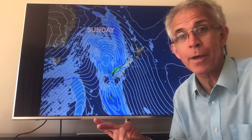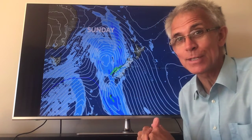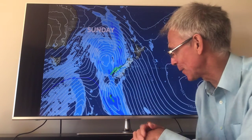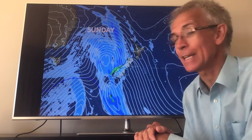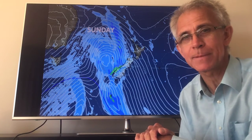Enjoy some of the fine weather. We will squeak in the Easter Bunny visit too, but of course make sure he brings his raincoat, and we will all batten down our hatches as we head into the course of early next week with a cool southwest blast. That's the weather for now.